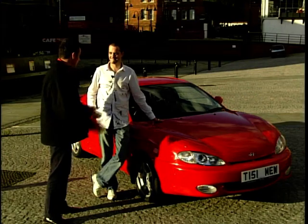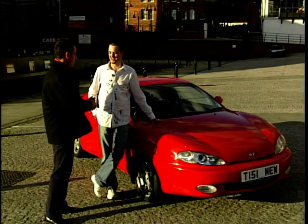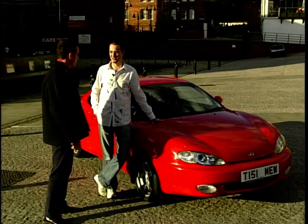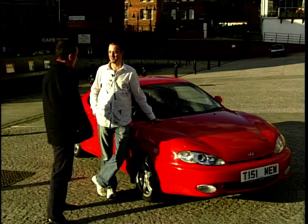Right then, the little Korean beauty, the Hyundai Coupe. What did you think? I was very impressed, pleasantly surprised with it. As I said before, I was expecting it to be a bit of a wolf in sheep's clothing, really. But yeah, it was certainly a lot better performance than I was expecting. All right, so does that mean you get the Mazda and you hit it into touch? No, not sure yet. I think the Mazda's definitely there. Just maybe if we put the Mazda badge on the front of this.